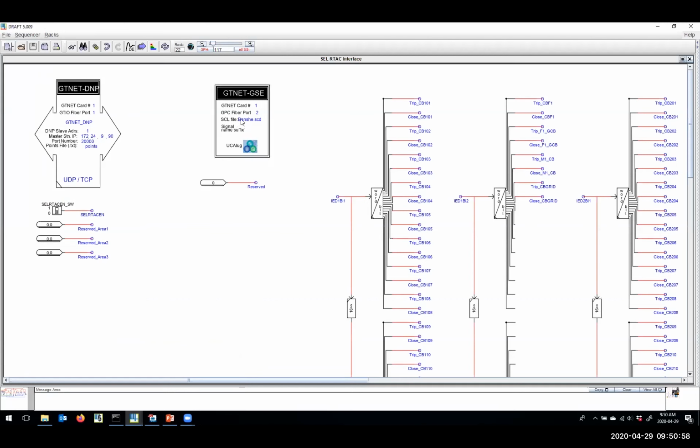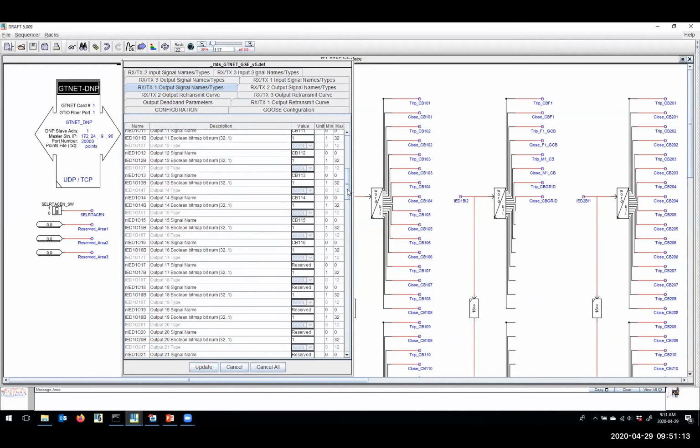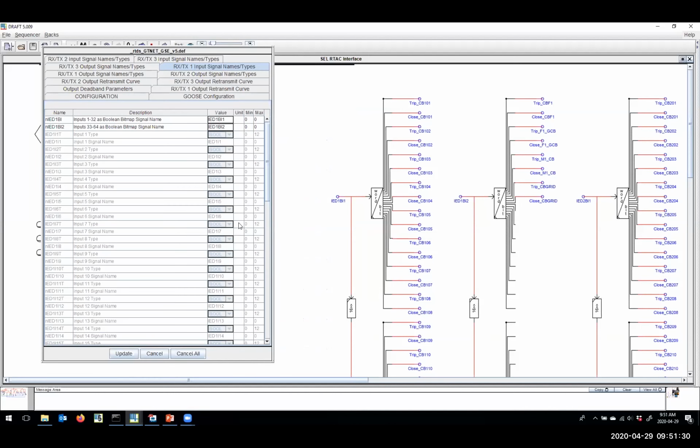For the GOOSE messaging communication, we can look at which signals are being input and output of this component. If we look at the signals that are being sent out of the RTDS and to the external microgrid controller, we can see that it's sending breaker statuses for each of the areas: the breaker statuses for area 1, area 2, and area 3. Now the signals that are brought in from the external microgrid controller are these signals here. We can see that each of the bits of these signals are mapped to trip and close commands for each of the individual circuit breakers.